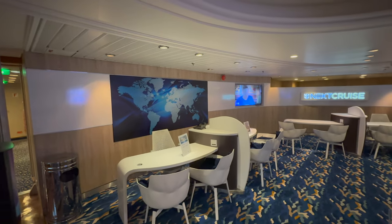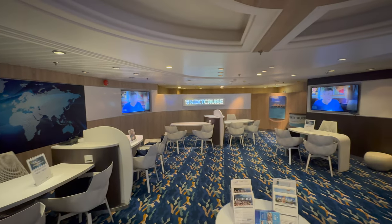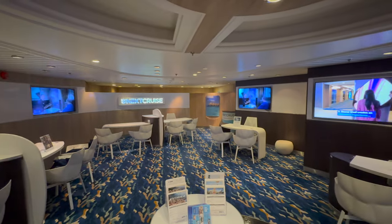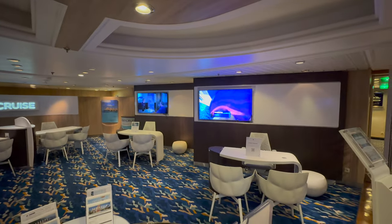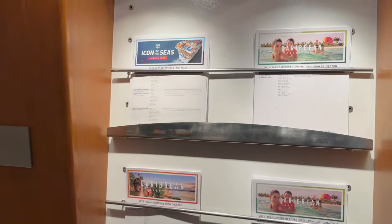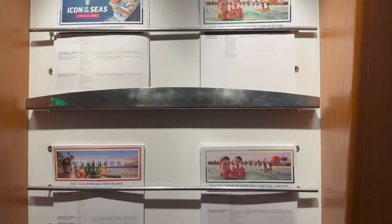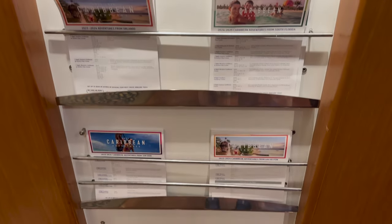Near the back of the ship on deck 6 is the Next Cruise desk. Next Cruise is where you can book your next cruise while you're on your current cruise. You can also use Next Cruise services from the Royal Caribbean app. From the app, all you have to do is put down a deposit and then it'll give you an itinerary number that you can call later after you get off the ship.